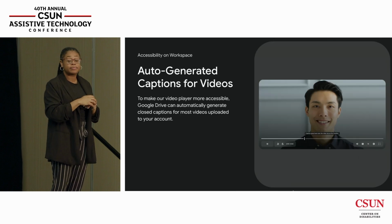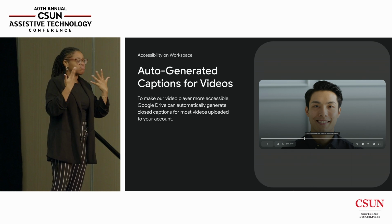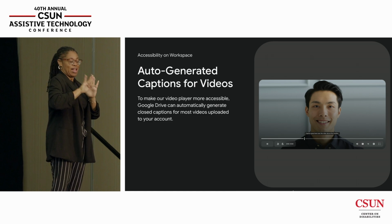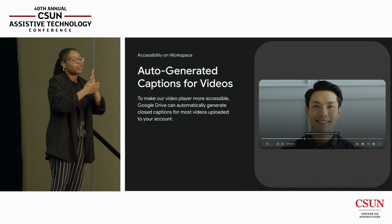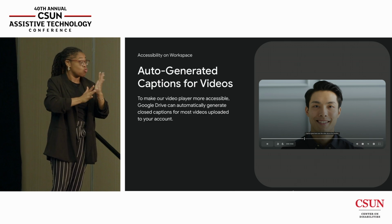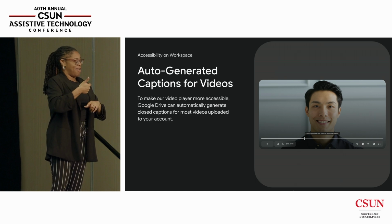Also, within Google Drive, when you upload videos, captions for the video can be automatically generated. Automatically generated captions will be supported in English, with more languages coming soon. When you go into a video, you can click into the details, click into more options, and you can add auto-generated caption tracks. There's also an option for your workspace admins to turn this on by default. So reach out to whoever manages workspace at your company, and they can turn this on so captions are generated for any videos uploaded to your Drive.